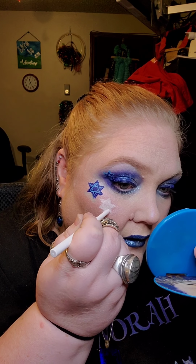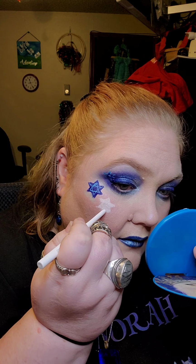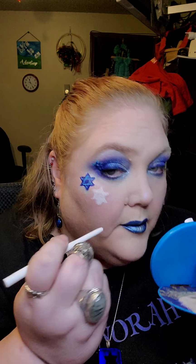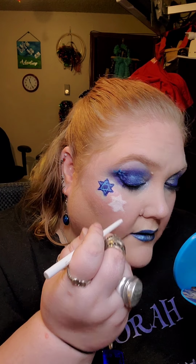I literally have a Star of David on my shirt and hanging around my neck, but yet I can't seem to draw one on my face. I was going to say, there's one on my menorah, but not the menorah I used today. I have two menorahs, and the one I used today was the one that does not have a Star of David on it.